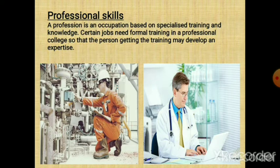For example, an engineer, a pilot or a doctor can start working only after each has acquired the necessary degree or diploma. Such qualifications are like a ticket to the job they are supposed to do. No such education or qualification is required for certain other jobs. For example, setting up a shop, cleaning drains, repairing pipes and taps, etc.